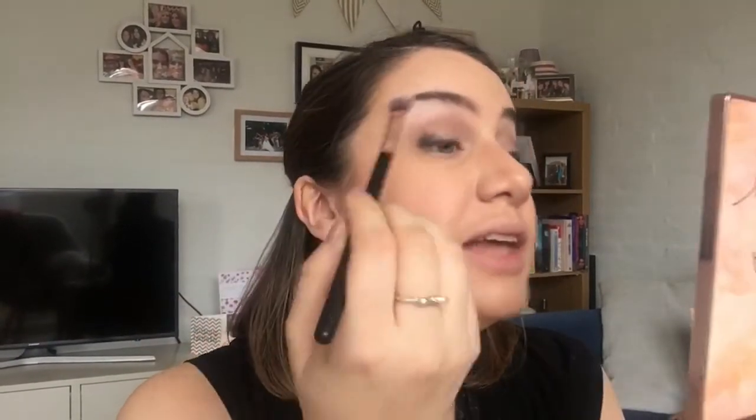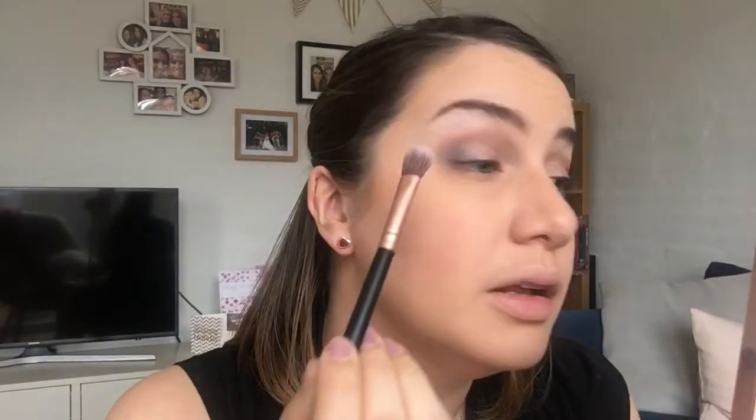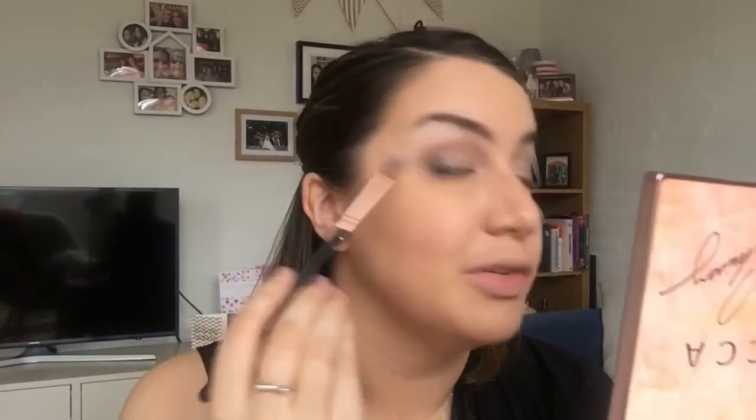So that looks really stark at the moment, but when you blend it in, it definitely helps make it a little bit more of a transition. When in doubt, just blend, blend, blend. So this side is definitely a little bit more blended than this side, but I'm just going to keep going, just keep blending it in. Don't try and fix it by adding more color, but definitely just keep blending it and keep working it, and it will go a little bit nicer this way.